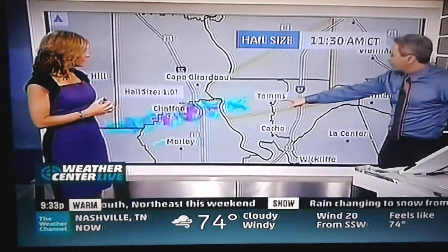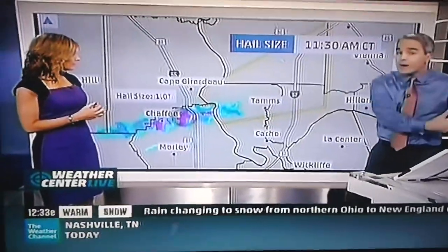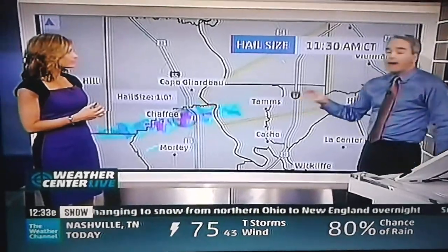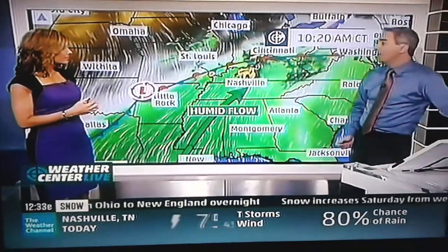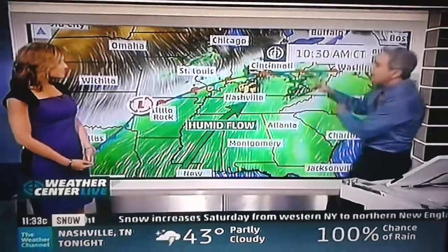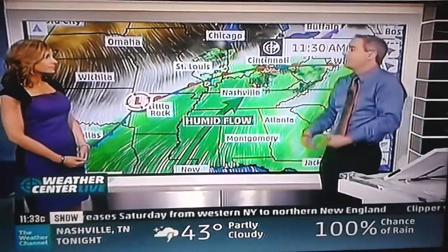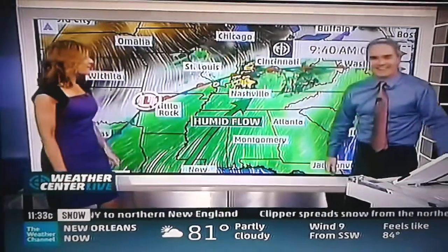Yeah, here's a hail tracker. It's coming right into Tams, just south of Cape Girardeau. We've seen some hail sizes according to the radar up to 1 inch. We haven't yet had confirmation of that, but I would not be surprised to see hail that size across the region. Again, here's the region with a lot of dew points coming out of the Gulf of Mexico. That sounds kind of funny. Dew points don't really come out of the Gulf of Mexico. But the dew points are high because the air is coming out of the Gulf of Mexico.